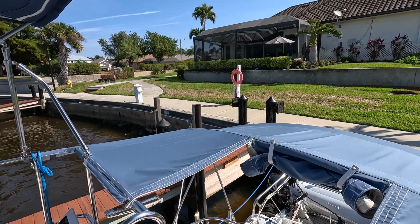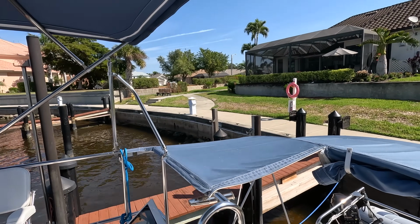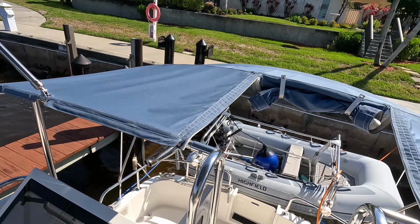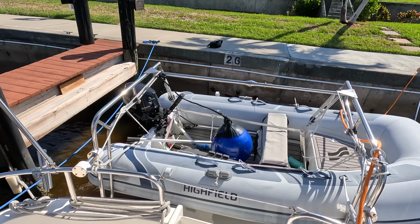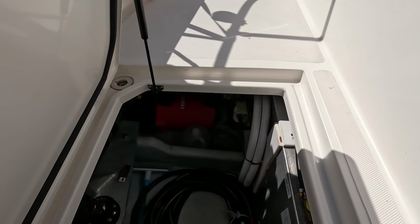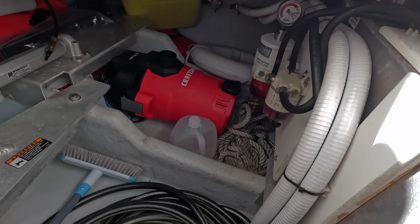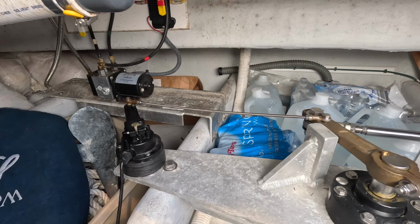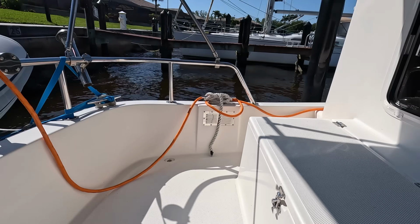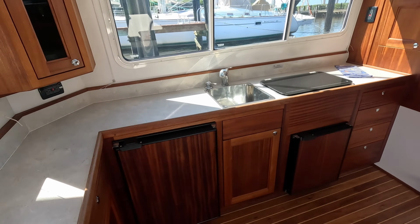You've got Sunbrella canvas. It's in great condition. Really a nice color. Bimini top on both the cockpit and the sun deck here. Let's check the lazarette. Oh, this is where they keep the... No, the other boat had the generator in here, but here we've got the fuel tank. A little bit of storage. Hydraulic arm lets that sit down nice and easy. All right, let's head on in to the salon, galley, dining.